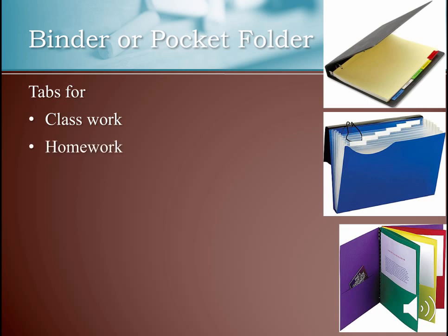Secondly, most homework will be done in the journal, but occasionally I'll give out a worksheet, and those worksheets should be kept in the 3-ring binder or pocket folder. Any tests and quizzes that you take and that I hand back should be kept because those are going to be useful for studying quizzes for upcoming tests, and studying tests for mid-year and final exams.